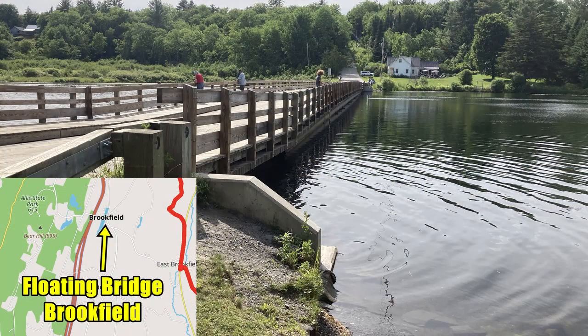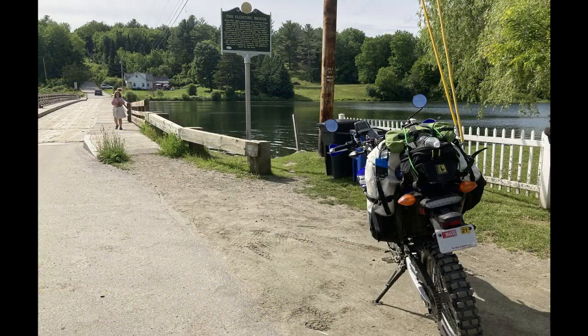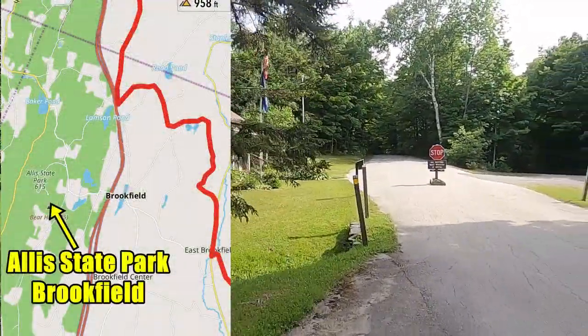I'm sure most of you are aware of the floating bridge in Brookfield. It's a great community spot. I remember the old bridge that was removed in 2008. It had deteriorated to the point where most of the time it had standing water in it. A little hazardous on a motorcycle.